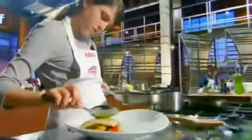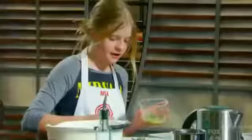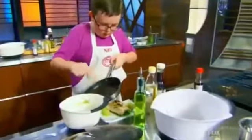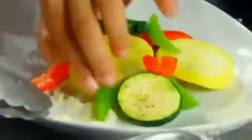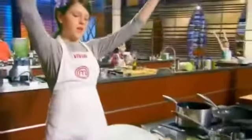60 seconds to go. Start plating, please. 10, 9, 8, 7, 6, 5, 4, 3, 2, 1, and stop, guys. Hands in the air. Oh, yeah! Good job, guys! Well done.